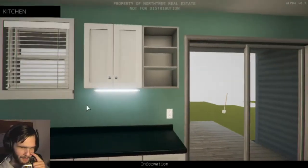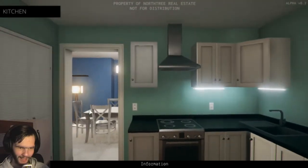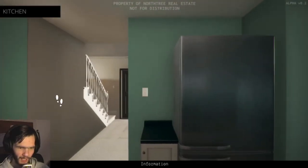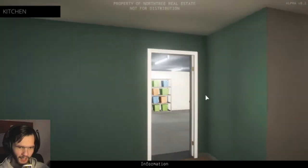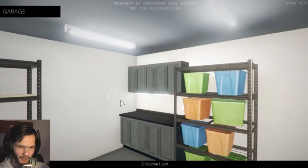Wait, can we go outside? It would be nice to go outside. We can't go outside. Damn it. Well, this is actually a nice place, I guess. Okay. Try in here now. A lovely garage too.